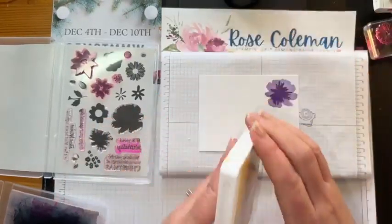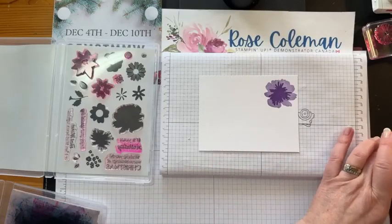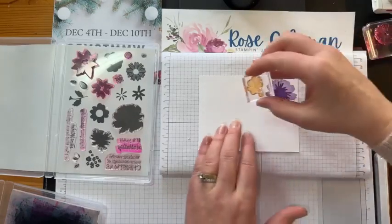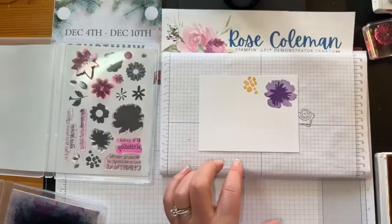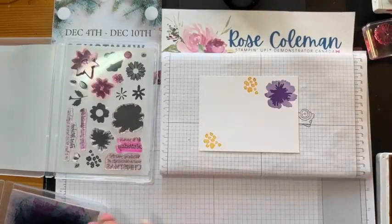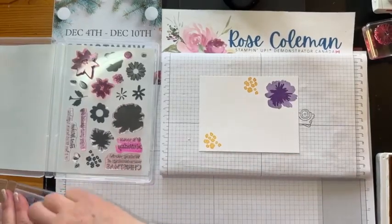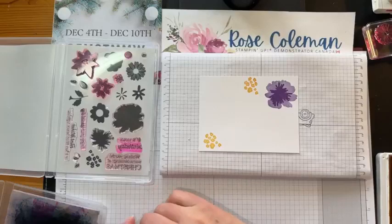Then I'm going to bring in Crushed Curry, and I'm going to stamp a couple of these cluster stamps. So we'll do one there, and then I think I'm going to put one down here like that. All right, am I done with the cluster? Yep, I'm done with the cluster. I'm going to clean that up, and I'll put that back in the stamp set.